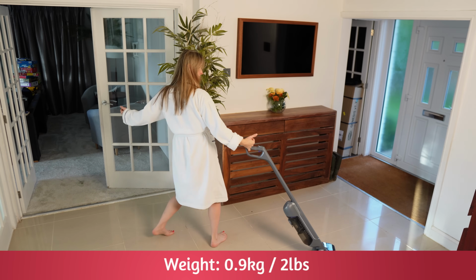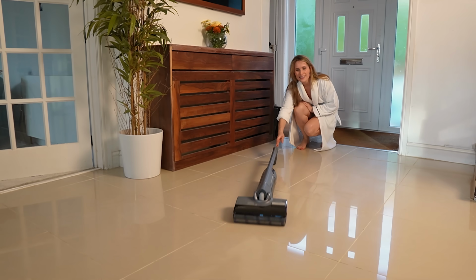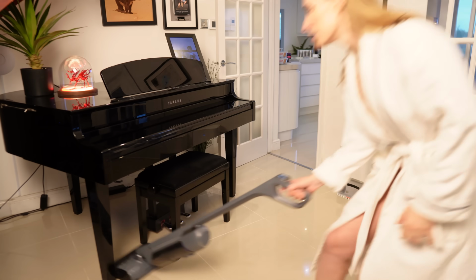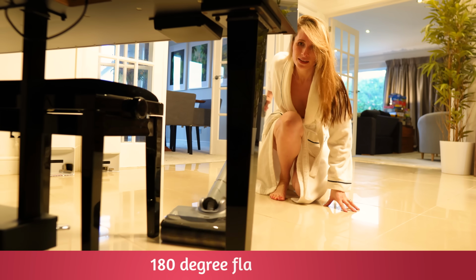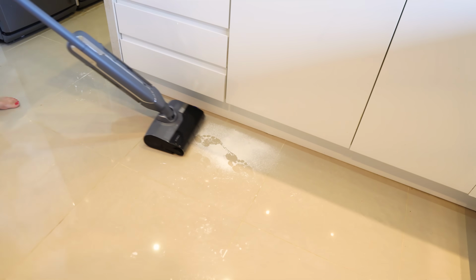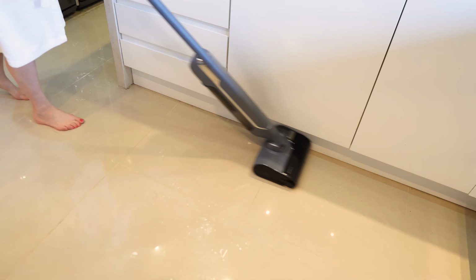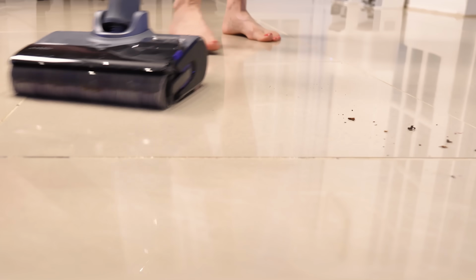It's light, it's self-propelled, so it sort of floats around the room. The batteries last an hour, and it goes all the way flat, and all the way to 1 millimetre from the edges. In short, this is one of those evolutionary leaps that solves the challenges that people have been facing for years. But of course, this is dangerous, as my brain starts whirring.